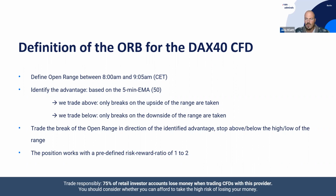What we do is define the open range in a time window between 8 a.m. and 9:05 a.m. German time, so Central European Time, CET. This is very important because it differs. For example, for the same approach, there will be a webinar next month where I will show you some further considerations for the US equity markets, in this case the S&P 500. Certainly, the open range there is different from the one here in Germany, from the DAX. That has something to do with when the spot market comes to life and when active trading starts. You can look at it that way.